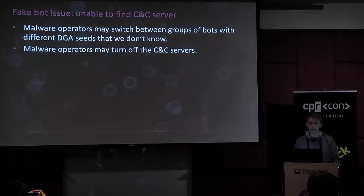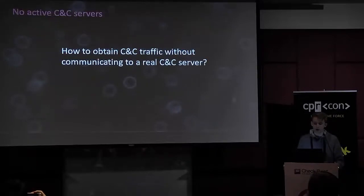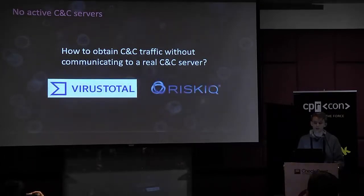This could be for several reasons, but it was extremely important for me to get an example of malware communication to continue my research. But is it possible to obtain CNC traffic without communicating to a real CNC server? Fortunately, there are such services as VirusTotal and RiskIQ PassiveTotal that could really help.